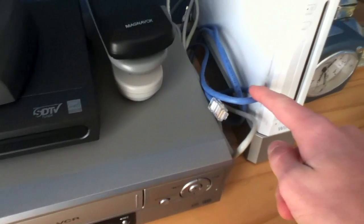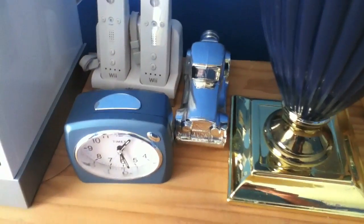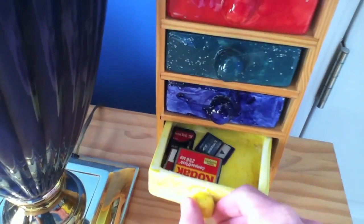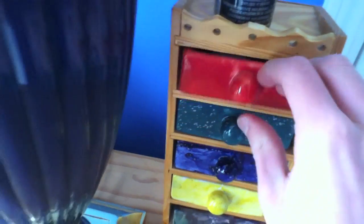The blue ones cross over, the gray one is straight through. A Wii, which hasn't been plugged in. A little clock, Wii remotes, which haven't been plugged in, and the batteries are probably dead. A little car, the shelf here, with some pins, memory cards, little random parts and things, paper clips, and one of those Apple power brick connector things.